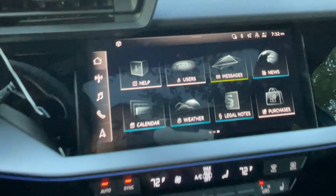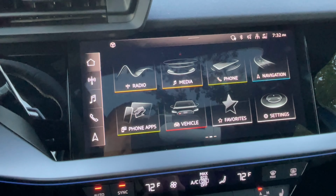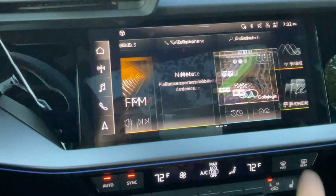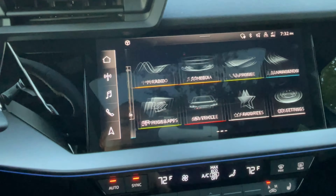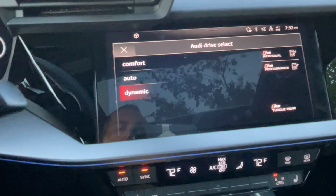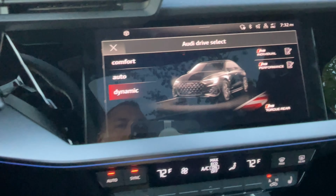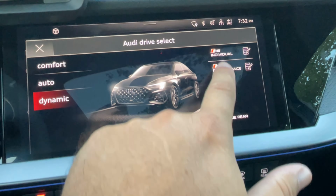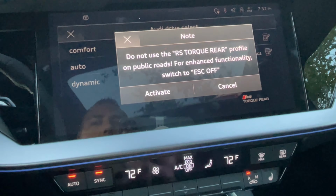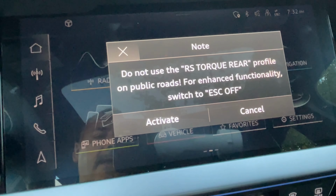Go through here real quick, let everybody see all the screens in it. I'm not going to do a full complete options on the vehicle, but I may come back later on if I get enough likes, comments on this one to do a complete walk around video. But here you can see when you go into your comfort, auto, and dynamic that you do have your performance selections, or you can go here and then it's going to tell you do not use the torque rear profile on public roads for enhanced functionality.